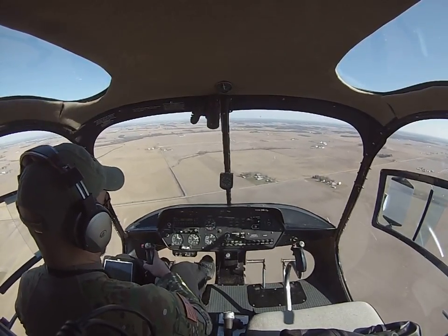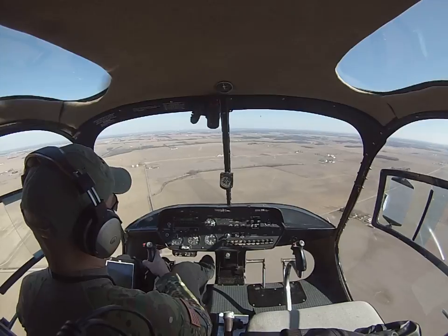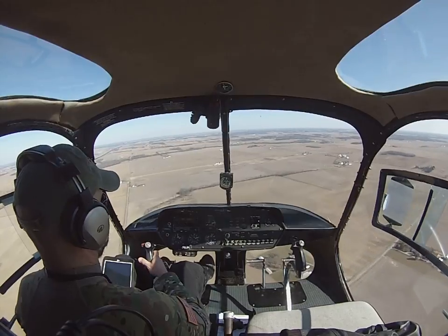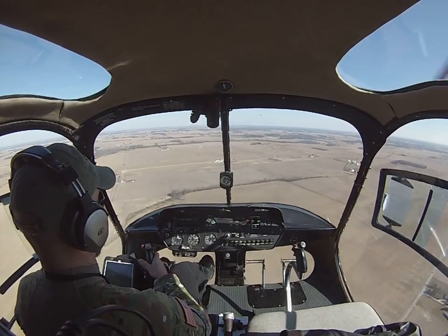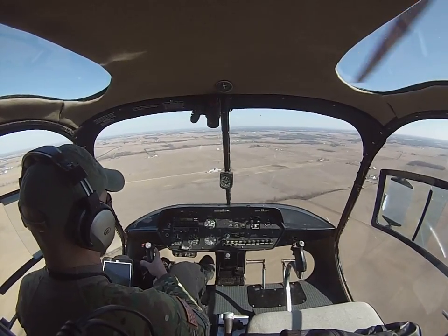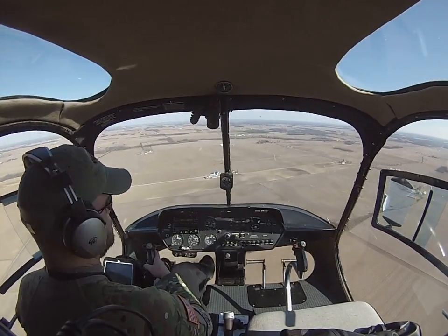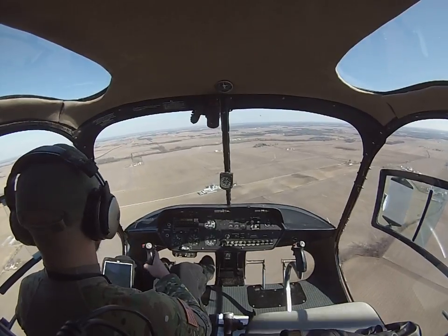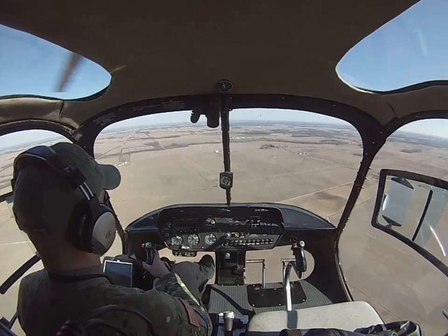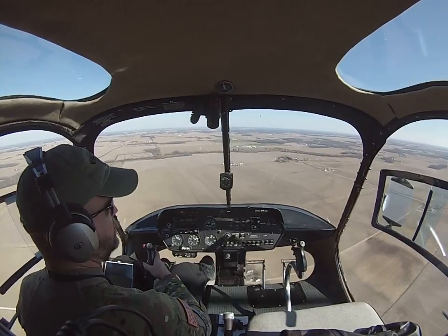Less than 11. Definitely want to fly faster here on the tailwind. 33 Richmond. Richmond Air traffic, helicopter 200 Hotel, 2 miles to the southeast, 2,000 feet, transitioning east, Richmond traffic. It's actually gotten a little bit chilly in here since I have the sun in my back now. I've actually turned the heater on.